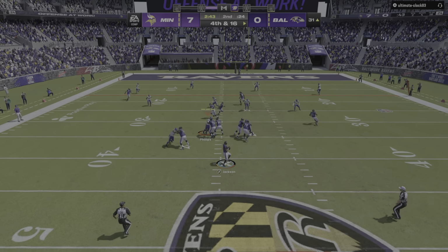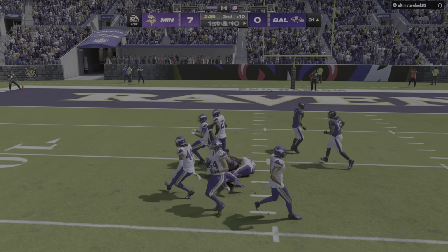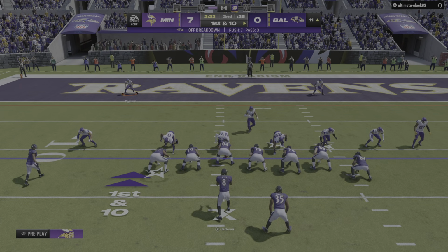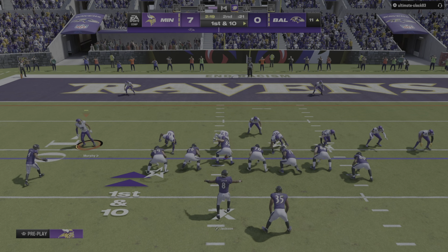4th down, here's Jackson. Finds his man over the middle, it's likely. And he is going to have a Ravens 1st down. And it is a big letdown there defensively. They somehow allowed him to convert on 4th and long.